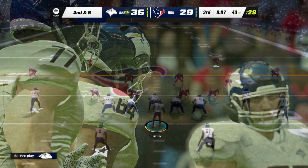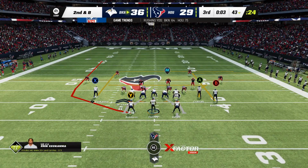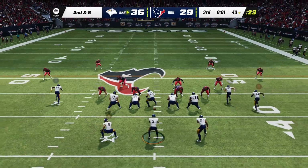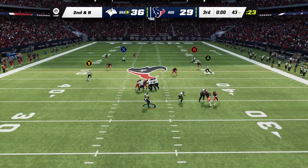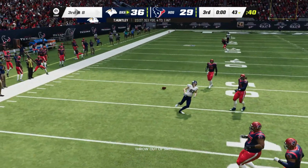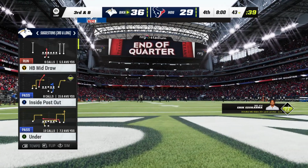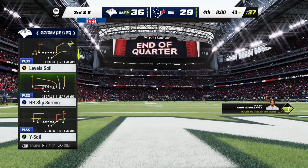A nice play design there with the touch pass. Looked good at the start, but bottom line, the defense was ready. And they did a nice job scouting, didn't they? Not just scouting, but now executing once they saw the play for real after having worked on it all week in practice. They drilled on the play, then they drilled him. Oh, that'll be incomplete. Well, he took a shot as he let that go.